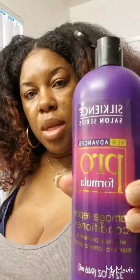Okay, well, now I'm going to try this pro formula that I got from the Dollar Tree. I like this conditioner on my hair. Ooh, it was the bomb. So let me see if I use this conditioner maybe as a little leave-in, the same way we normally do with the VO5, and see if that works. Let's see if it plays well.